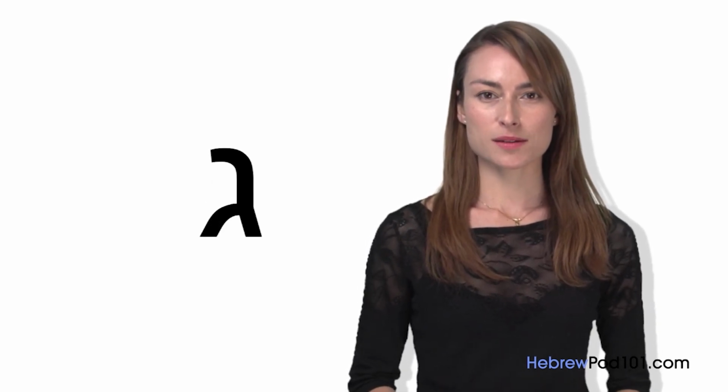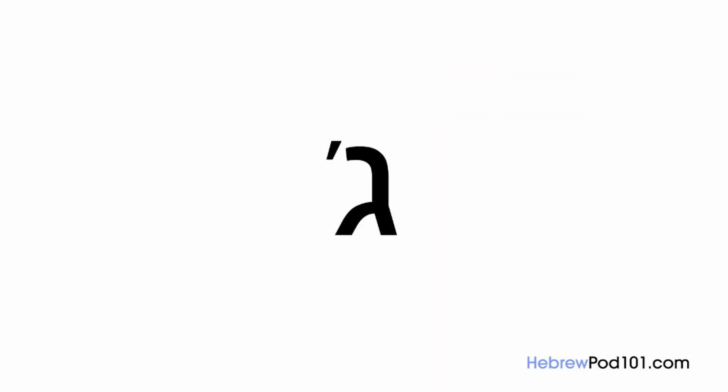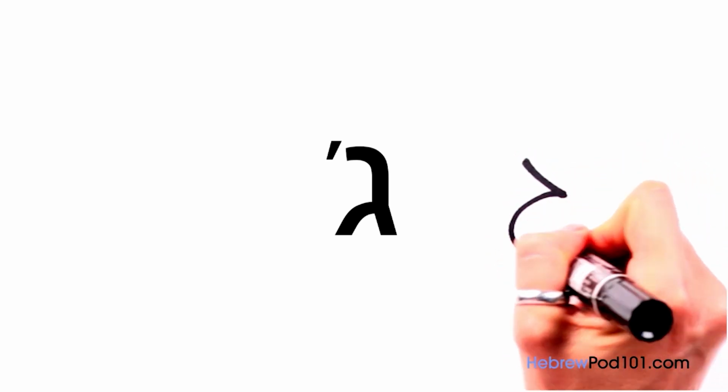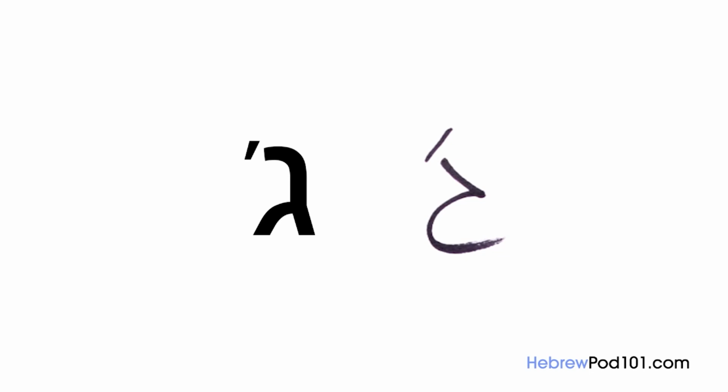So now you can read and write two words in Hebrew using the full vowel system. You can adjust the sound of the letter Gimel by writing a comma right here. Now it is read J, as in the name George. First the Gimel, and then the comma on the upper left side. And in print it looks like this.